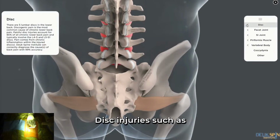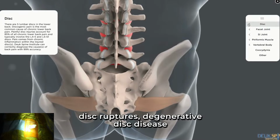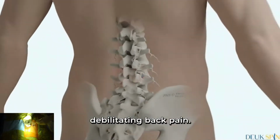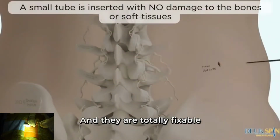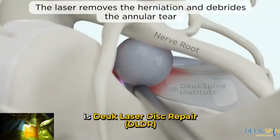Disc injuries such as disc herniations, disc bulges, disc ruptures, and degenerative disc disease account for 86% of chronic debilitating back pain, and they are totally fixable with the proper treatment. The best treatment for disc injuries is Duke laser disc repair.